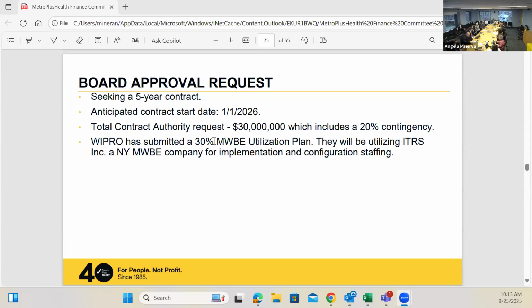We may want to say that the current system is being decommissioned. You said it in the earlier one. This one will have to go to H&H. Okay, so actually add that.